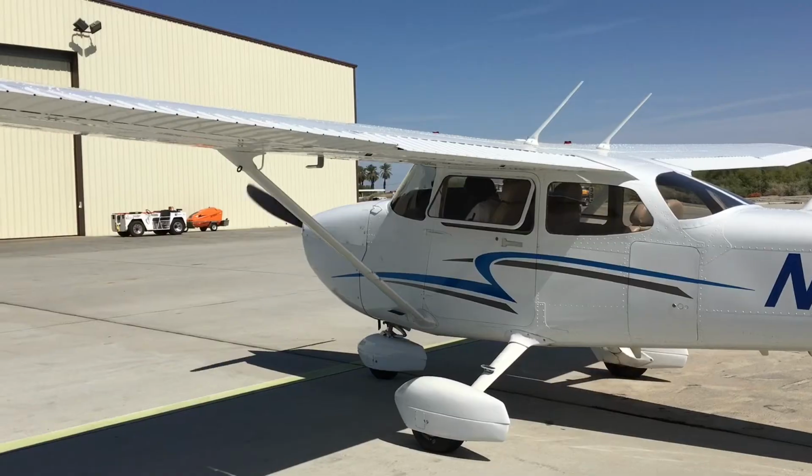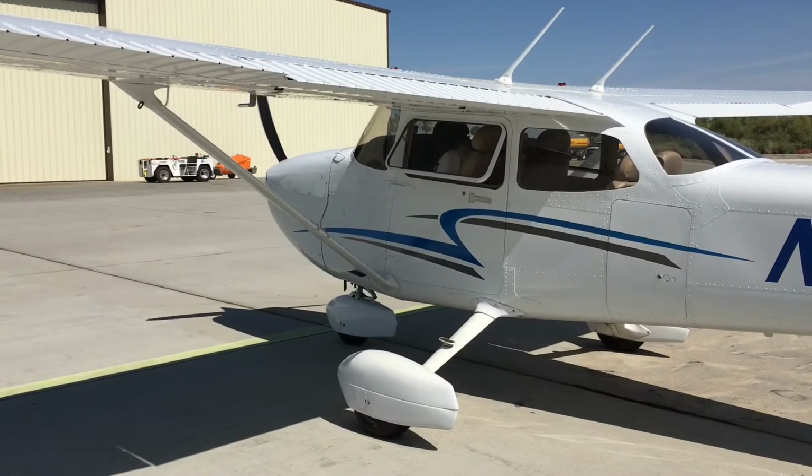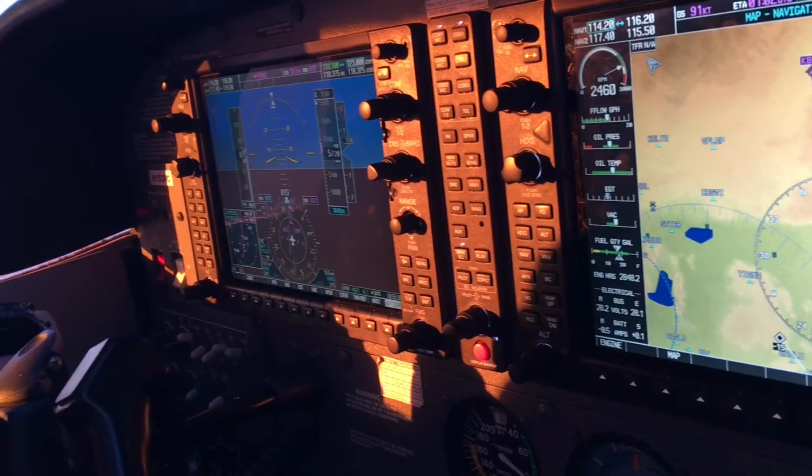Tip number 7. Make sure there's no stuff on your dashboard. Headsets, charts, pencils, anything could cause damage to the windshield, and that's something you definitely want to avoid. Tip number 8. Make sure you don't have any pencil in your pocket. The pencils will make scratches and markings all over the place, and it's going to damage the seats and the seat belts.